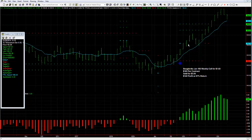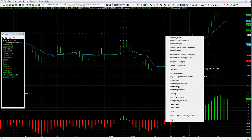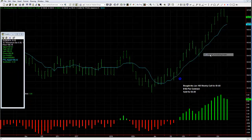Now in this case, if you turn the Active Swing Trader off, if I turn the calculator off, okay, and let's say we do get into our long trade here.